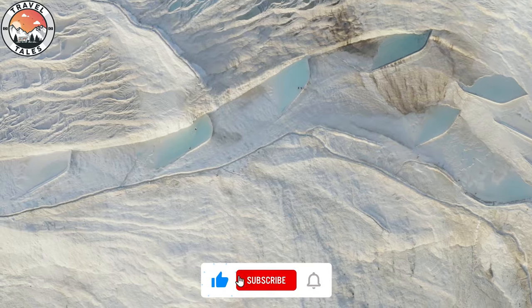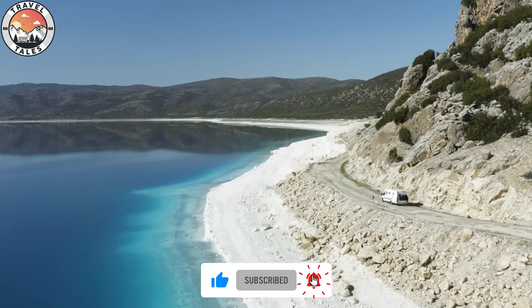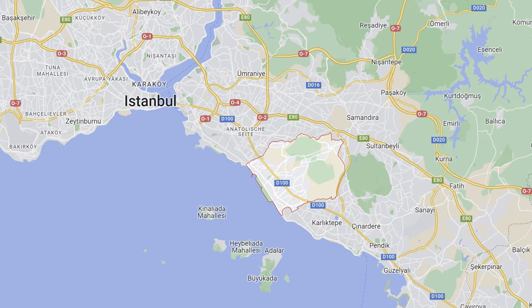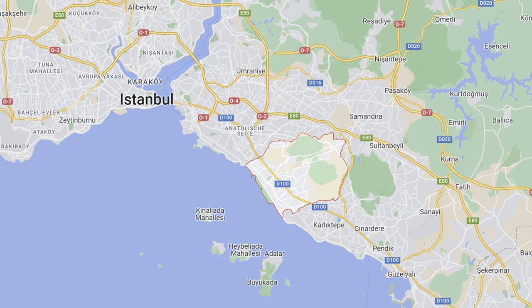And right now, we're exploring Turkey with our home on wheels. Hey friends, welcome back. We've made it to Istanbul. Well, not exactly. We haven't really entered the city center yet. But we've stopped at this place called Maltepe, on the outskirts of Istanbul. Really nice parking spot. Seems to be very famous with campers and caravans because this place is full. We're easing our way into Istanbul and started off with a few nights here.